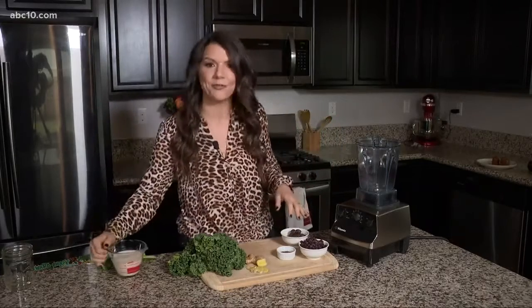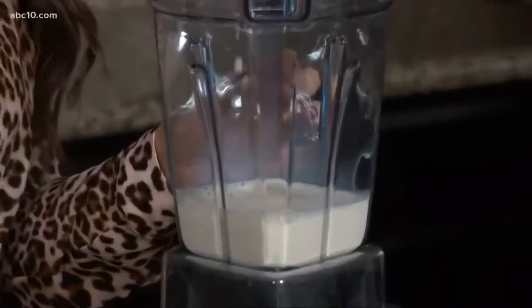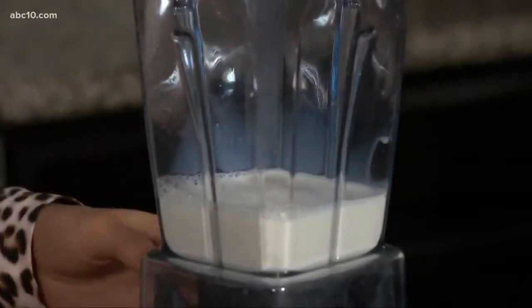So let's get started. First, I'm going to start with a non-dairy milk. You can use any kind of almond milk, cashew milk. You could even use water if you don't have milk.